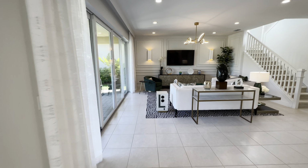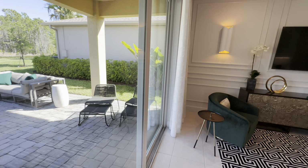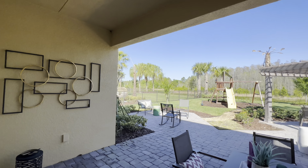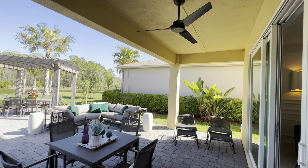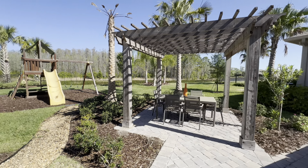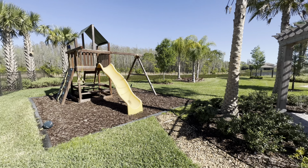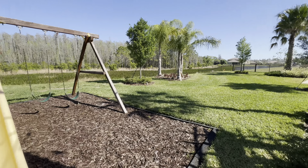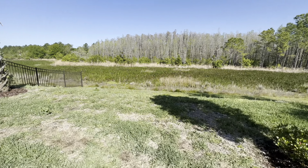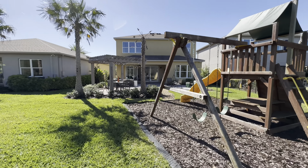All right, let's go outside, show you this backyard. Hey, just kidding. All right, so walking out, you have your paver patio, covered lanai, ceiling fan. You have your pergola here to set up some outdoor dining, and a playground out here for the kiddos or the kid at heart. Go out here, show you the backyard. There's not a fence between this property and the one next door. Obviously there's a fence right here, but I'm talking about the other property. So this is what the backyard looks like and the back of this home.